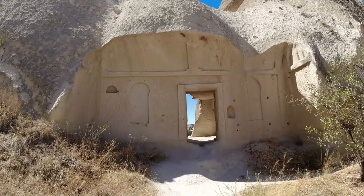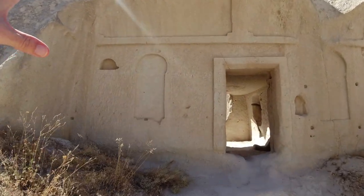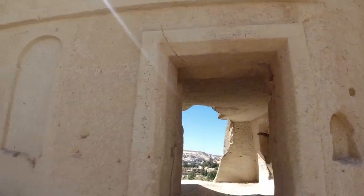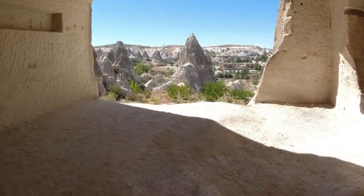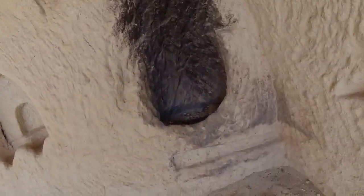There is definitely something special about these two caves because of the more ornate entrance. Must be related to the monks, whether it's a church or something else, maybe the head monk's home or something. Here you have a fireplace, clearly, because of the blackened soot.